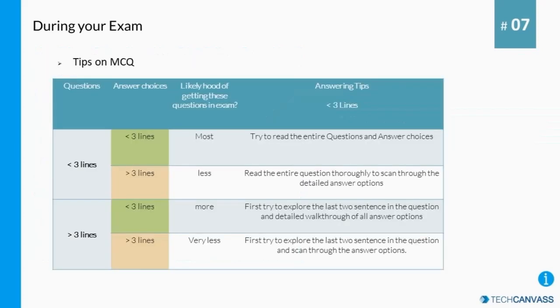If you get a multiple choice question, here are a few tips. If your question is less than 3 lines and the answer choices are also less than 3 lines, you're lucky. You will be able to read the entire question and answer choices. But if your question spans more than 3 lines, you may just explore the last 2 sentences of the question and scan through the answer options. This is a widely suggested approach.